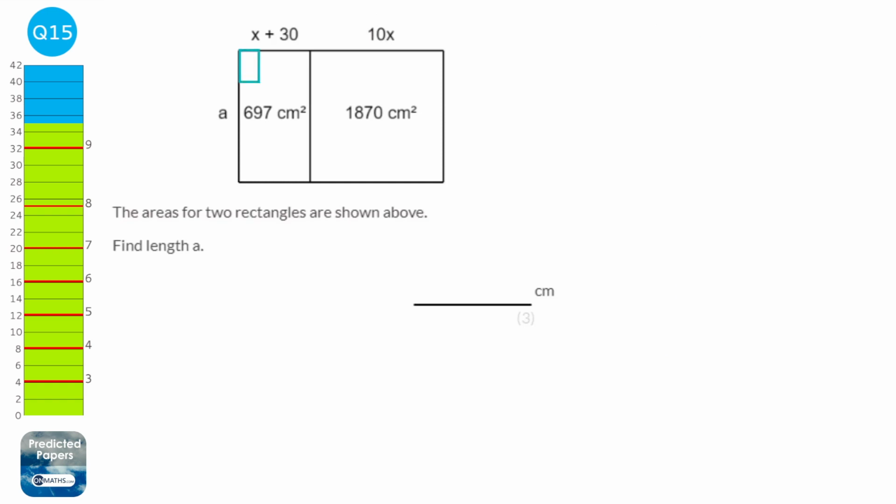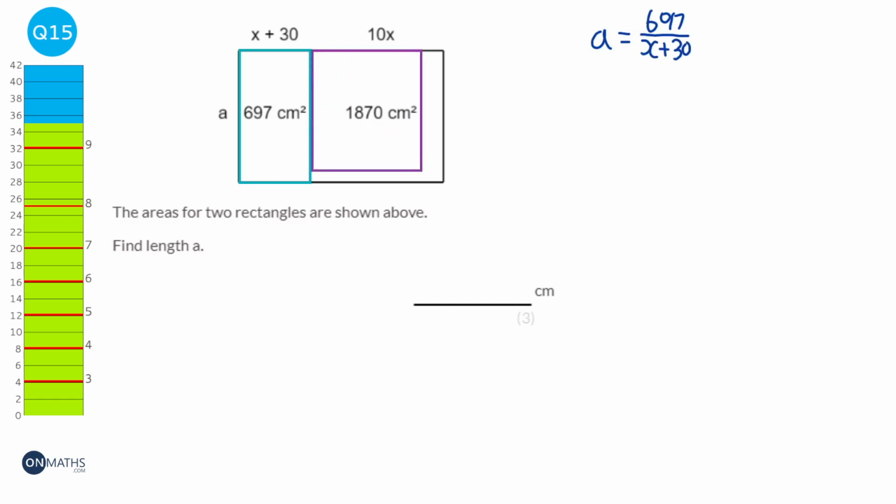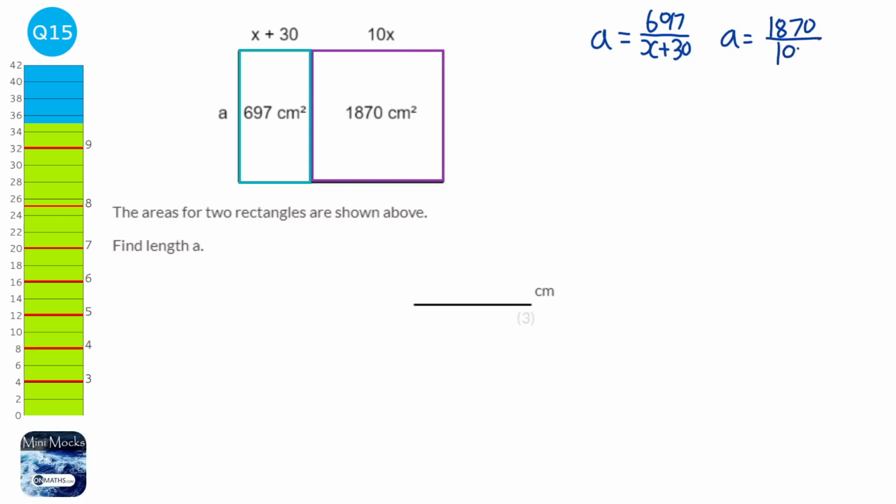I'm going to first of all just focus on this rectangle here. And we know that to find the area of a rectangle, you multiply the two lengths. And when you've multiplied them for this rectangle, we get 697. But let's write down what A is equal to. And A will be equal to the area, which is 697, divided by the length at the top, which is x plus 30. Now let's focus on the other rectangle. And this time we have A equal to the area of it, which is 1870, divided by the 10x. Now because both of these are equal to A, we can actually just get both of these fractions equal to each other.